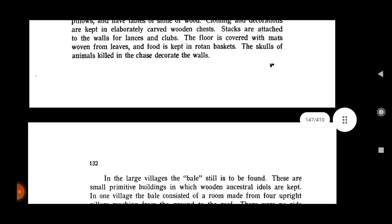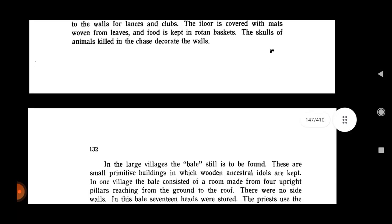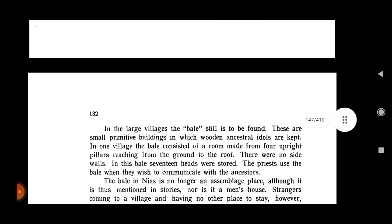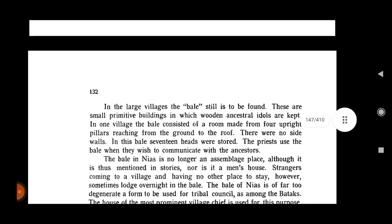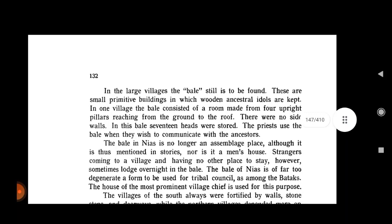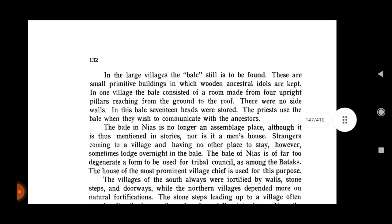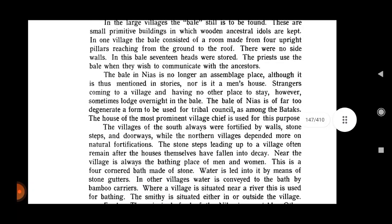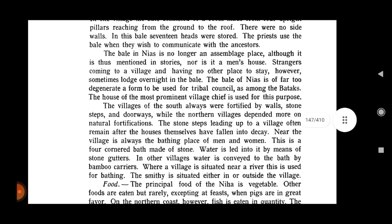In the large villages, the valley still is to be found. These are small primitive buildings in which wooden ancestral idols are kept. In one village, the valley consisted of a room made from 4 upright pillars reaching from the ground to the roof. There were no side walls. In this valley, 17 heads were stored. The priests used the valley when they wished to communicate with the ancestors.